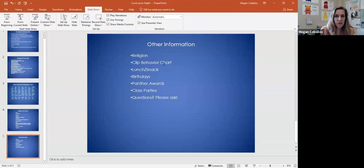So I try to use the clip chart for positive behavior as much as possible, because I find that that is really a great incentive for all the kids in the classroom. Starting in October, I will start sending home a little calendar in their blue folders, and at the end of the day, we'll color in what they landed on that day so that you will know where they were on the clip chart, and you can talk about that a little bit.